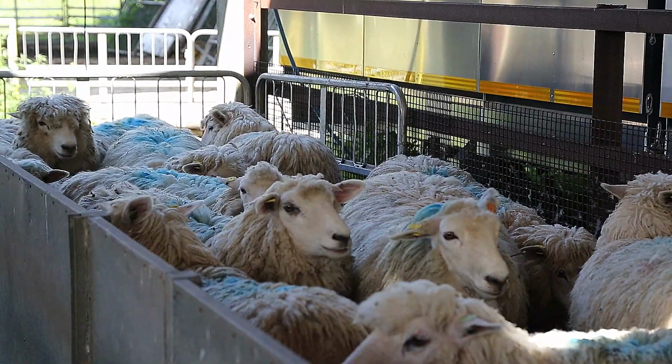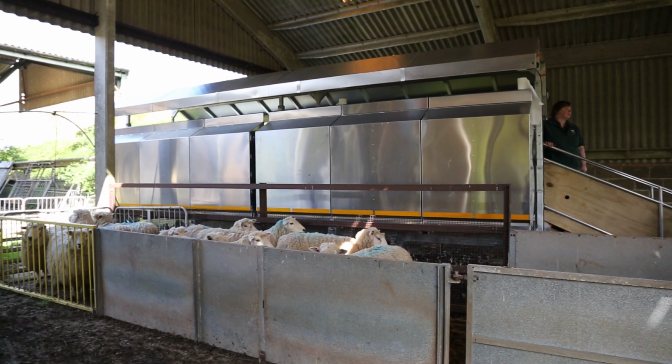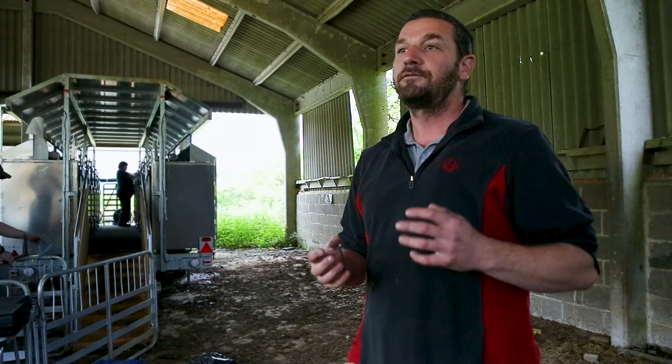Today we're on the farm and we've got our methane testing chambers come in. These arrived from New Zealand about 2 or 3 weeks ago, and currently we are testing 120 different animals from across the farm for methane emissions.